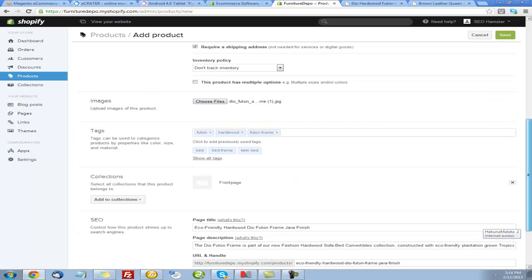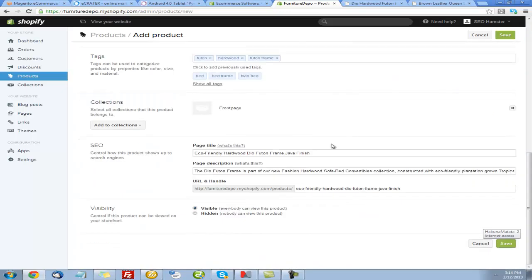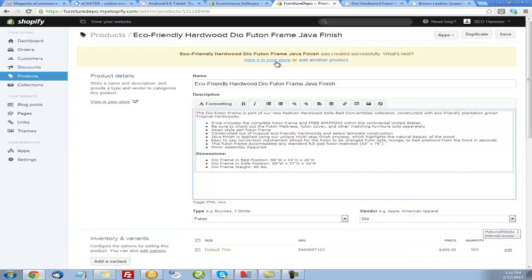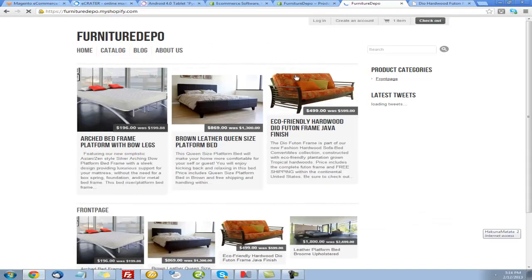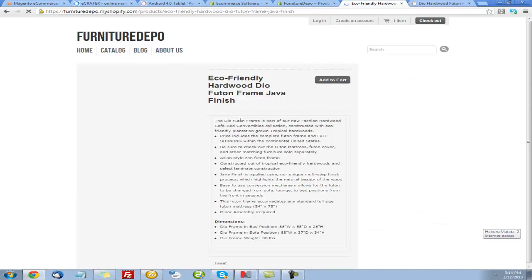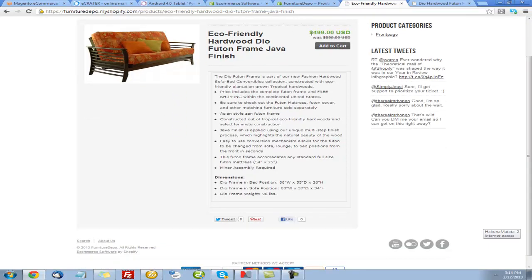So once we're all done here, we have a product here, our title and everything else here, image, collections. We want to click save. And that's it. You have your product entered into your store. So now we want to check this product out in the store. So we want to go here. We want to head over to the front page, see if it's shown in the front page, and there it is. Okay. Now we want to check out the product. Okay, look, everything looks good. Buy it now button. Add to cart.